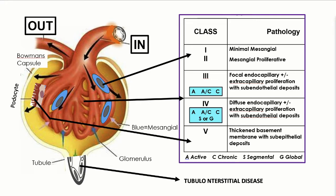And what you see in class 5 is you get effacement of the podocytes, and a lot of protein will spill out through the damaged podocytes. So that's what you get.